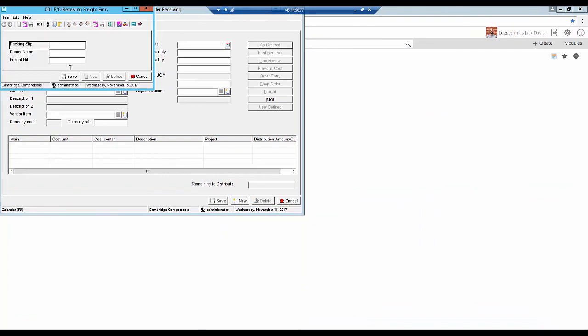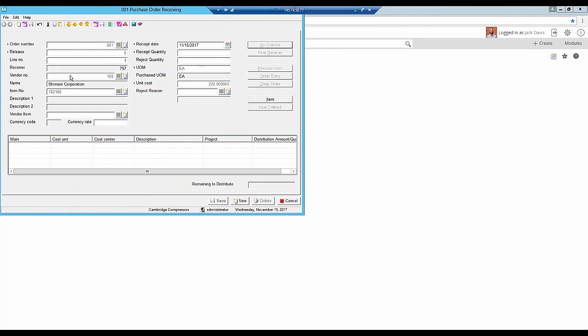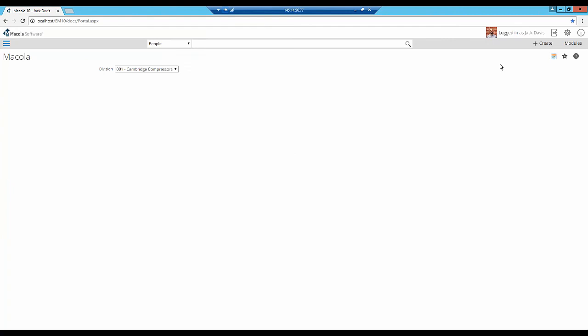I could fill in my carrier and packing slip information if I wanted to. But you'll see it step through lines 1, 2, 3. If you had 75 lines on the PO, it's going to roll through all of them. Nice if it's easy to count and you don't have to do an inspection on them. It's a quick way to get the information in. And I'm kind of done right now as Jack in purchasing. We're going to end up logging off as him and logging in as our production manager. So back to you, Nick.